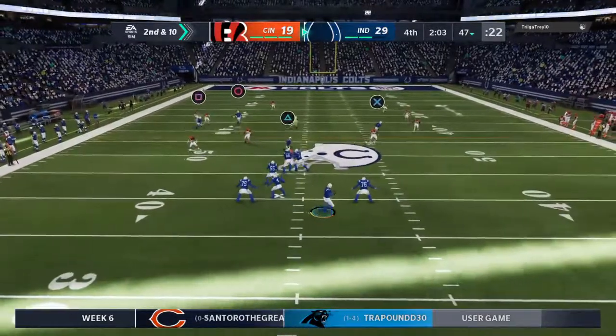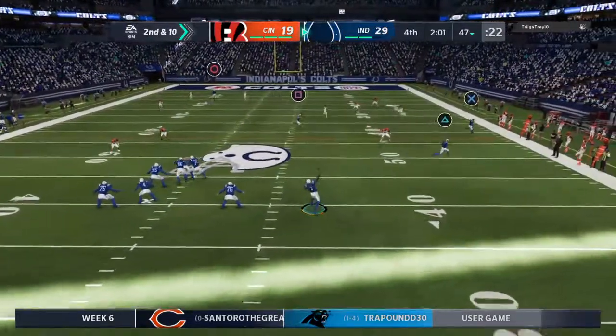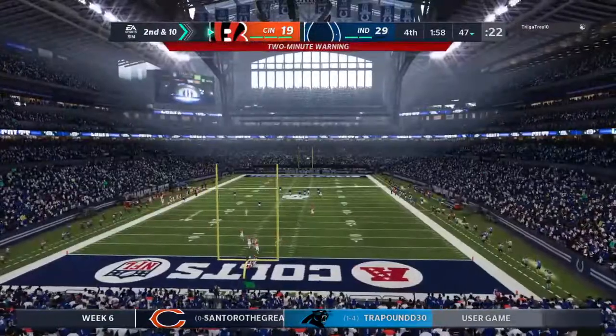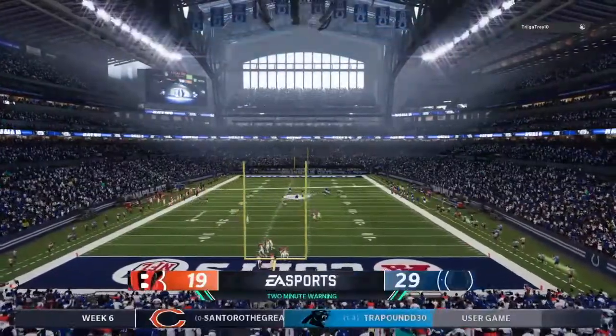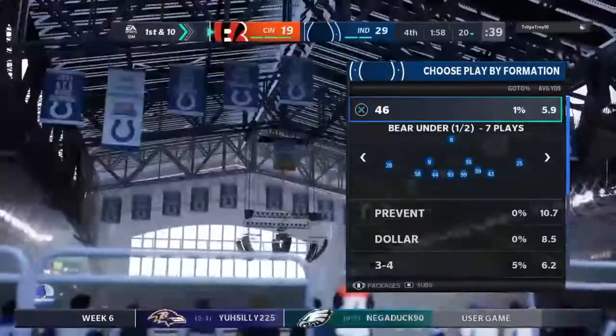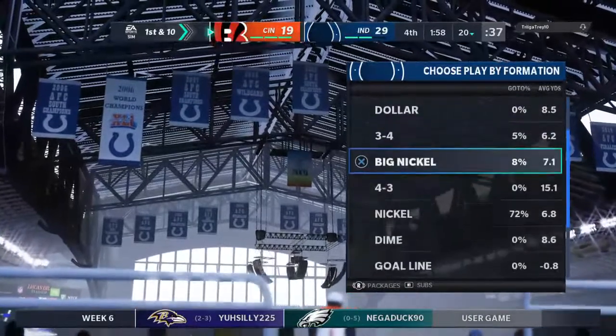On second down, Love once more. Going for Metcalf on the deep ball. And intercepted. Maybe the turning point they need. Read it well, and it's picked.